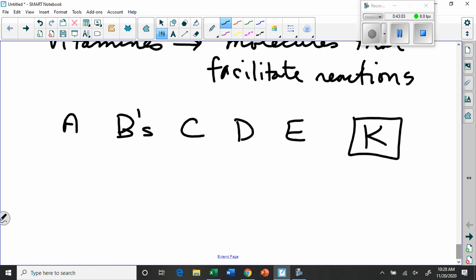If you look at the vitamins on your cereal box or on a food label, you'll see that there's actually quite a few of them. And they all have different roles and play important roles. Now, the trick about vitamins, though, is that we need small amounts of them.